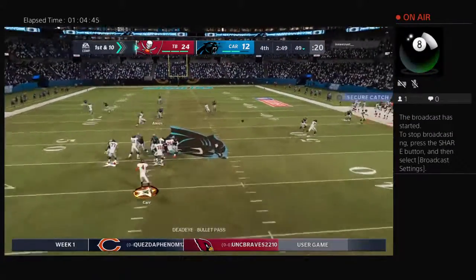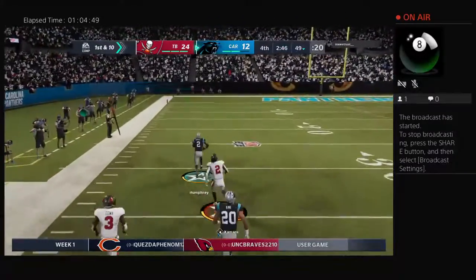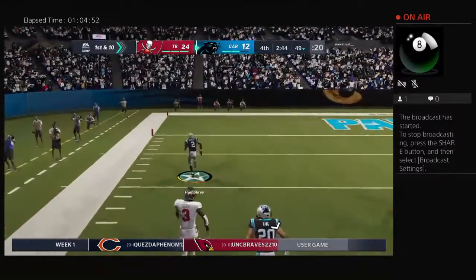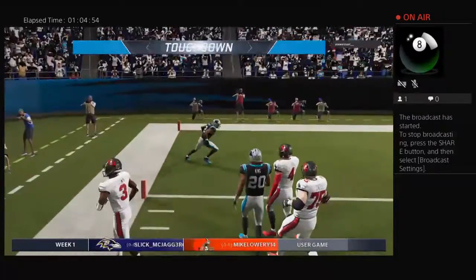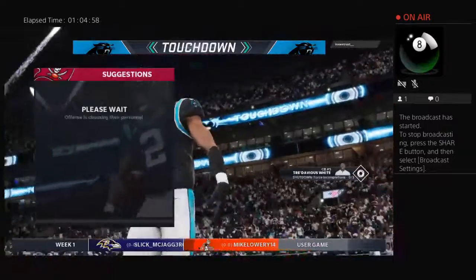Shotgun now for Carr. And intercepted. Maybe the turning point they need. Picked off by Marlon Humphrey. And he will bring this one back. It's a pick 6 for a Panther touchdown.